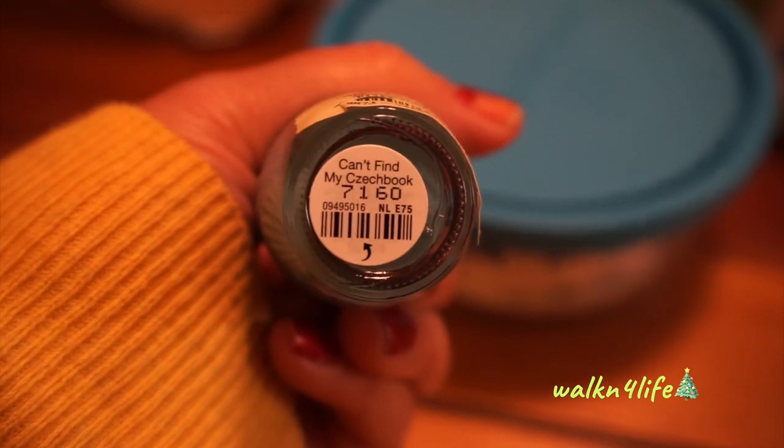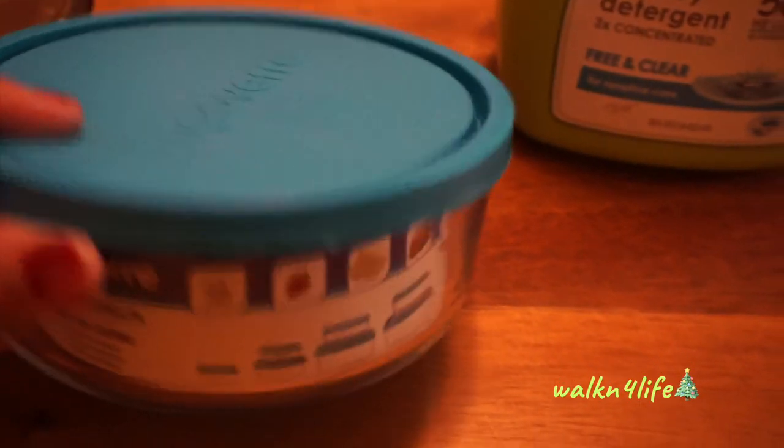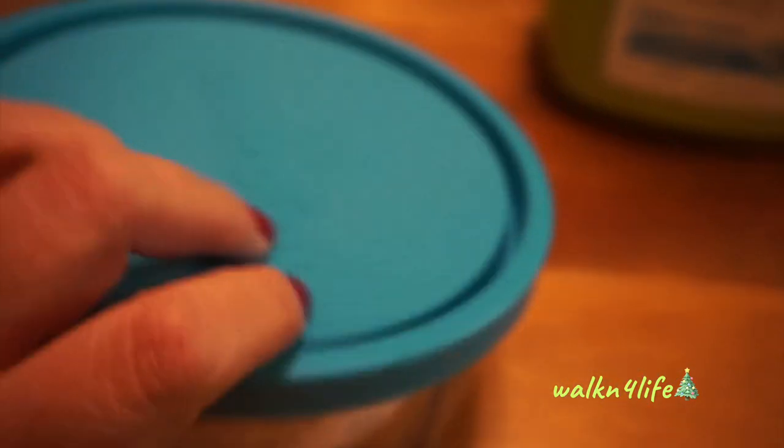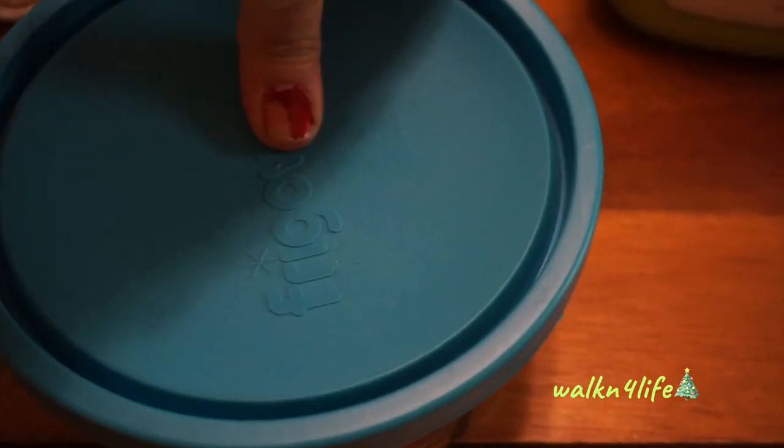I hope that's focused. And then I found this glass food storage container for $3. I'm starting to get more glass than plastics. God, this thing really seals, guys. This is no joke. Really good.